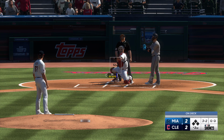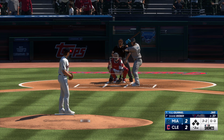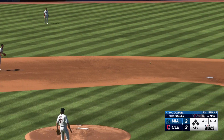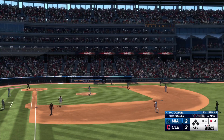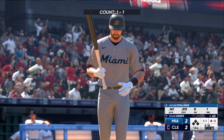Next offering misses, and it's 3-2. Out to short, Rosario. The throw to first, and Gurriel is out. Batting it, the catcher, Jacob Stallings. Jacob Stallings now.